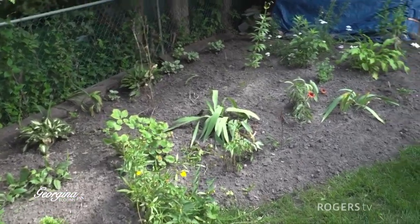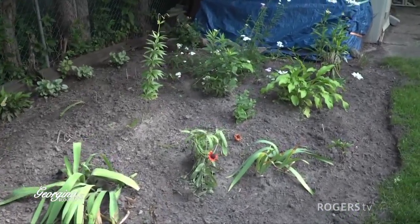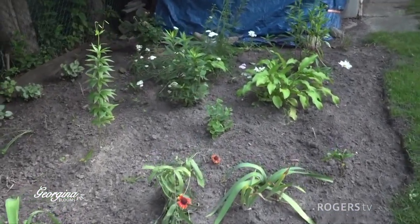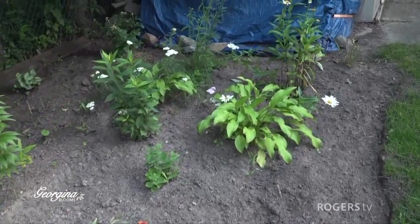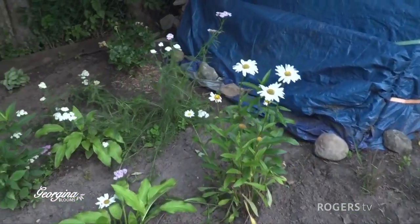And when you're getting started and it's freshly tilled soil and all that, it becomes mucky. And plants don't know what to do with themselves, is my thought.